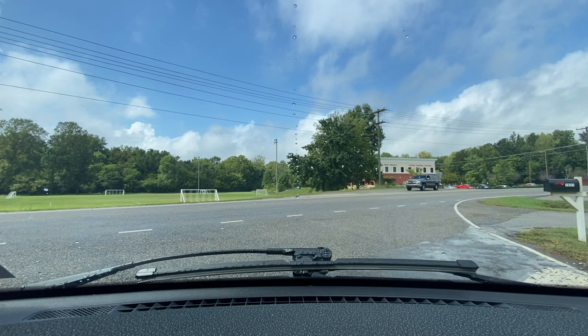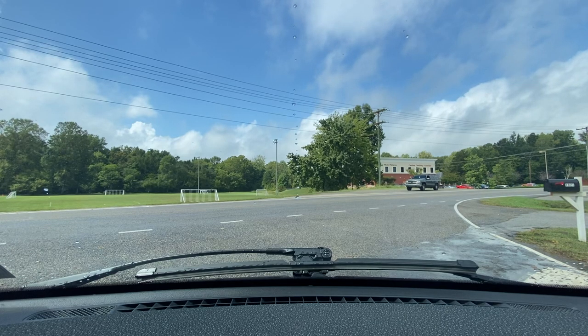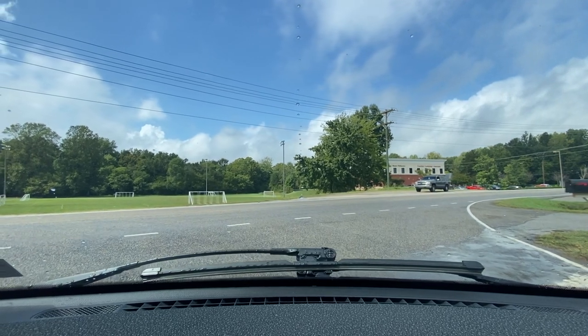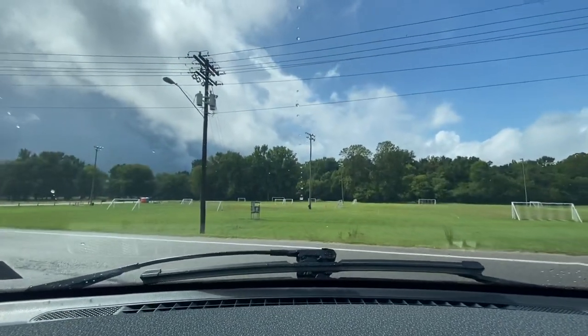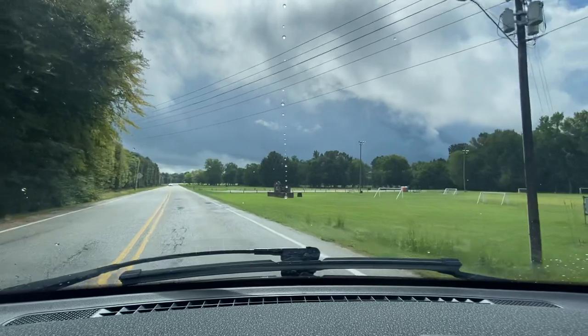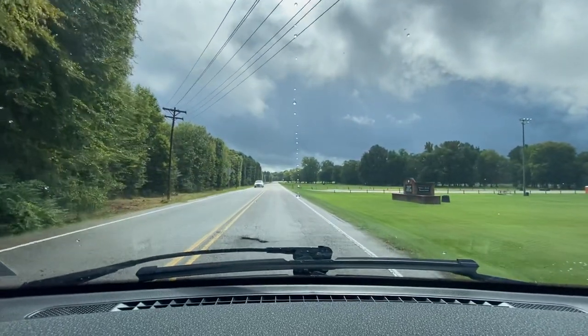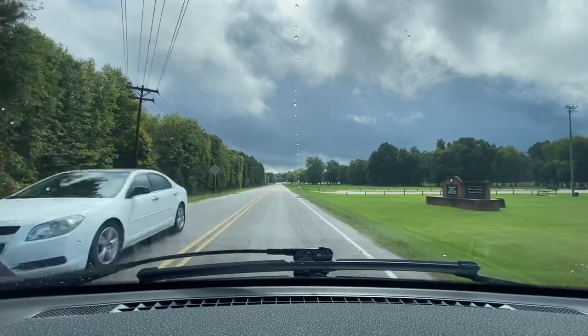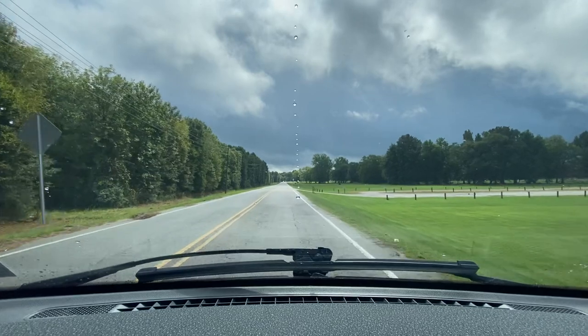So we're going to make this left-hand turn because we're going to try to explore some of these little back areas. If we go right, we're going to see some commercial buildings. And I'm interested in seeing the housing. We got, on my right-hand side, Lancaster County Parks and Recreation, Melvin L. Steele Memorial Field.